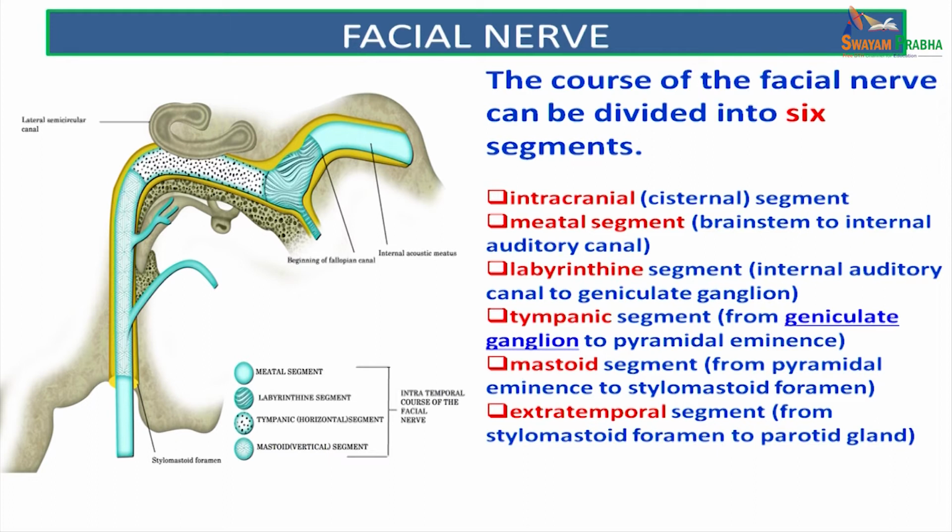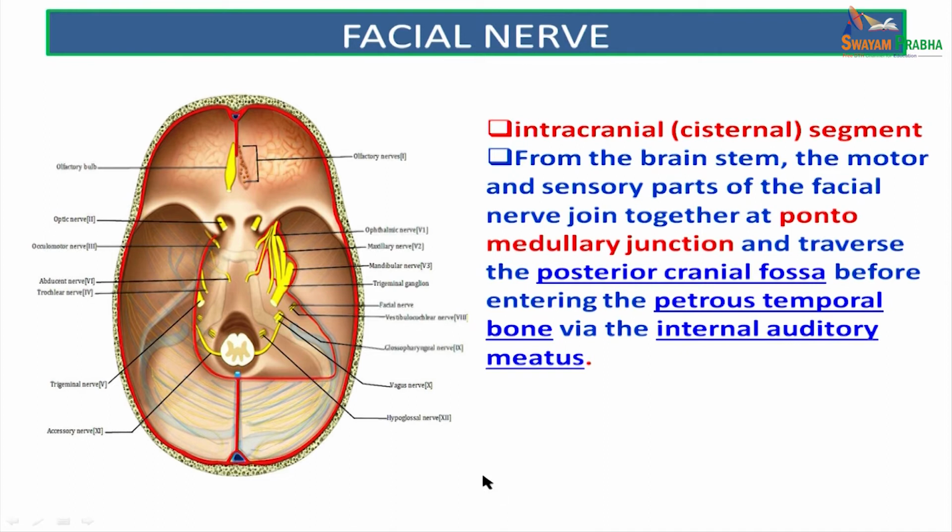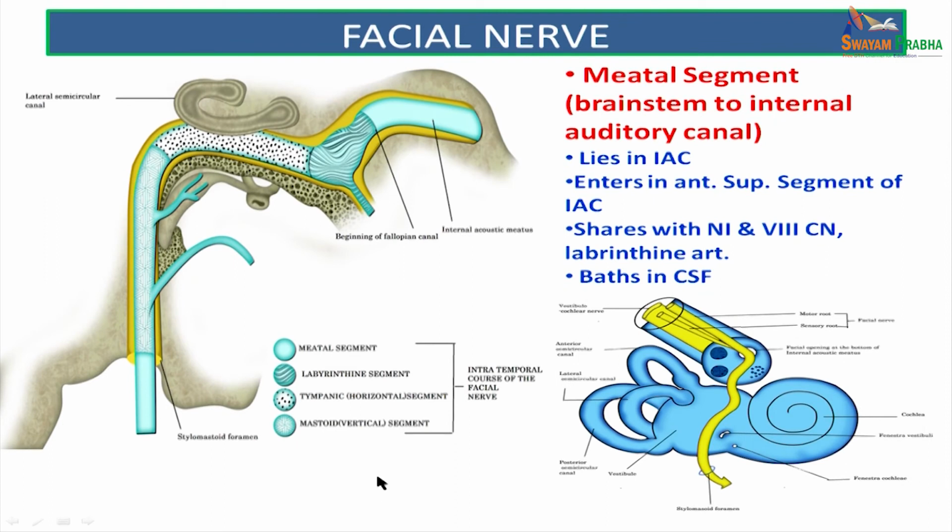The intracranial segment is from the brainstem, where the motor and sensory roots of the facial nerve join together at the pontomedullary junction and traverse the posterior cranial fossa before entering the petrous part of the temporal bone via the internal auditory meatus. The meatal segment is from the brainstem to the internal auditory canal. It lies in the internal auditory canal, entering the anterior superior segment of the internal auditory canal.